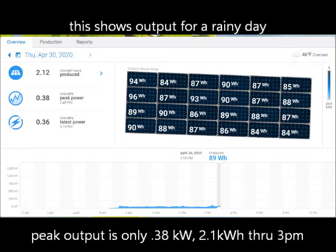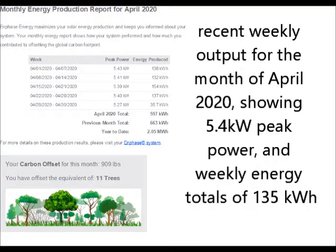This report shows rainy day performance. Energy production, of course, is greatly reduced. This report shows a recent weekly output for the month of April 2020, showing weekly 5.4 kilowatt peak powers and a weekly energy total of 135 kilowatt hours.